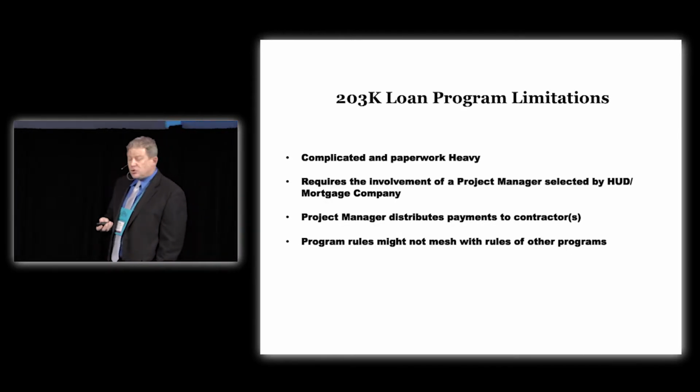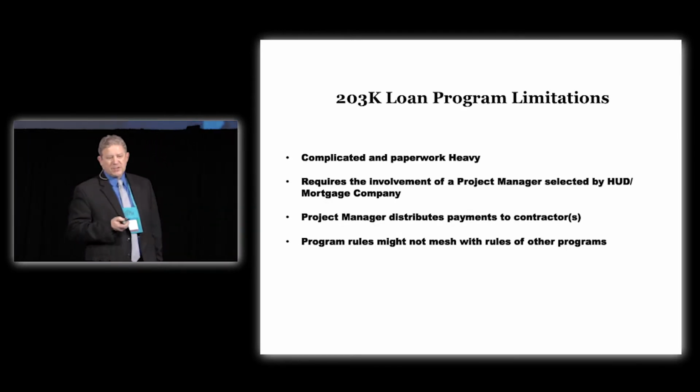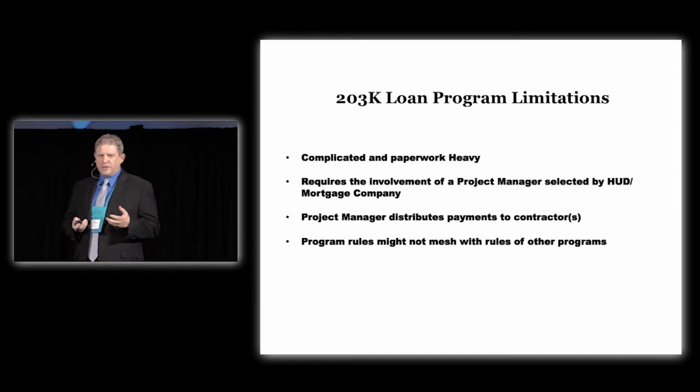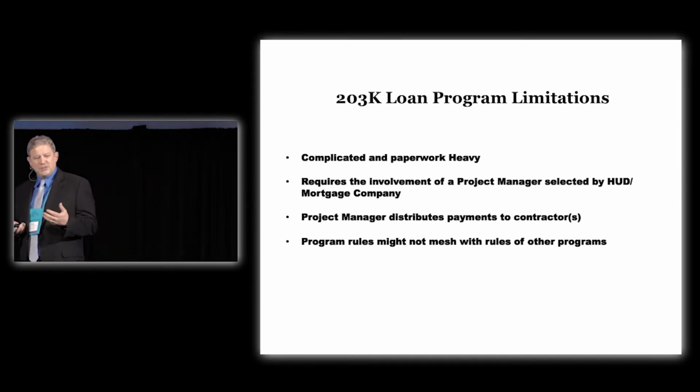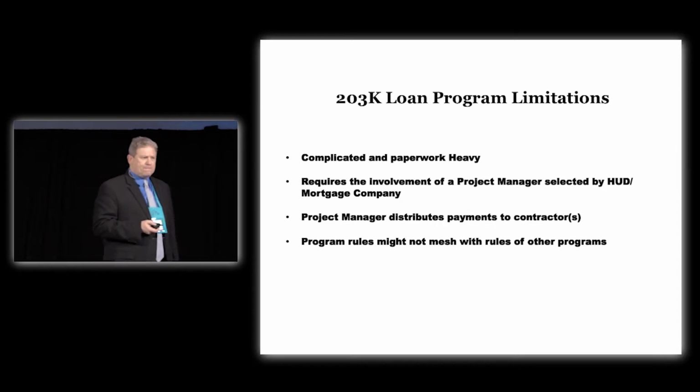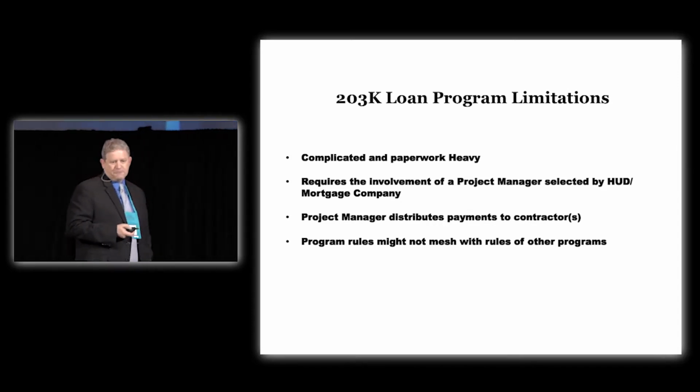So there are some drawbacks to the program. One is, as I mentioned, it's very complicated from a paperwork and oversight standpoint. So that's why you need to get your residents in touch with somebody who really knows how to do the program, because it's laden with paperwork.